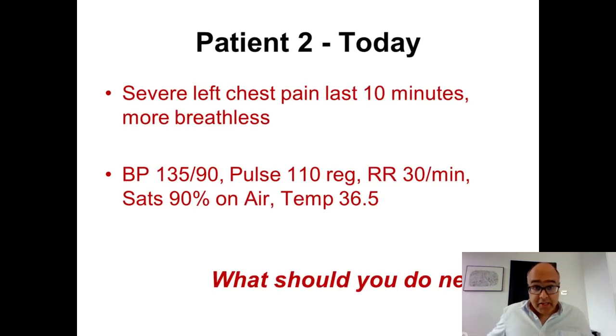So actually coming to today on the wards, the patient, despite having been commenced on treatment for the infective exacerbation of COPD, has a spell on the ward today where he's got severe left-sided chest pain, which has been going on for the last 10 minutes. He's also become more breathless. So the nurse does these observations as an update, which shows that he is now a bit more tachycardic, a bit more tachypneic, and a bit more hypoxic as well. So the nurse asks you, really, what should you do next?